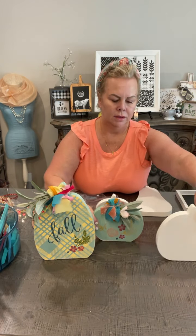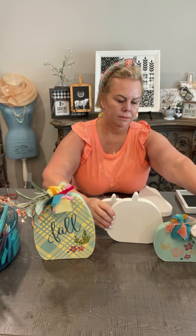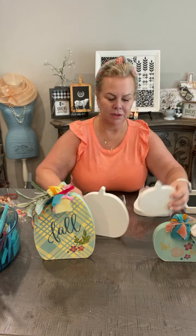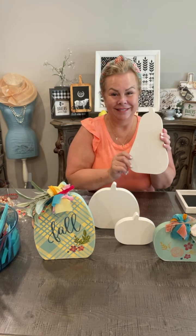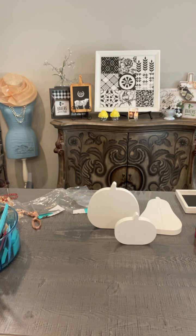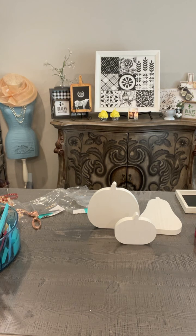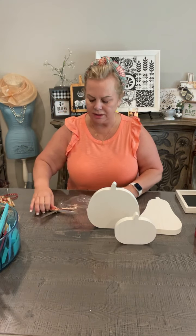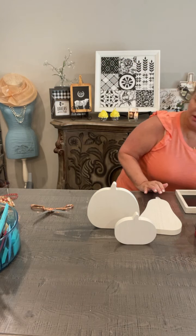Okay. And then this year, you'll notice, it's taller than the smaller one, but then this one is much smaller too. But you've got the gourd now. So I think they're awesome. I think the shapes are really cool. So let's go ahead and paint this gourd. I'm going to do it a different color. I'm actually going to add some gold leafing to it tonight, so I'm going to have to let it dry before we can do that.